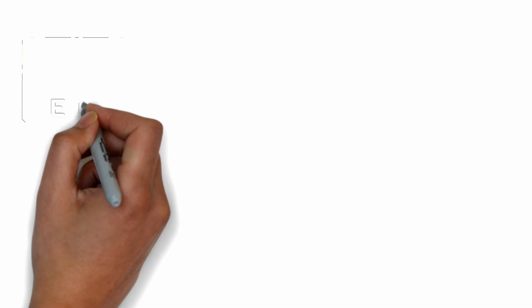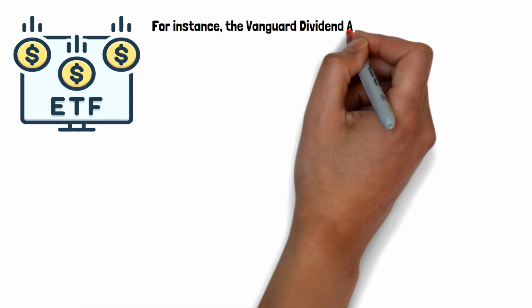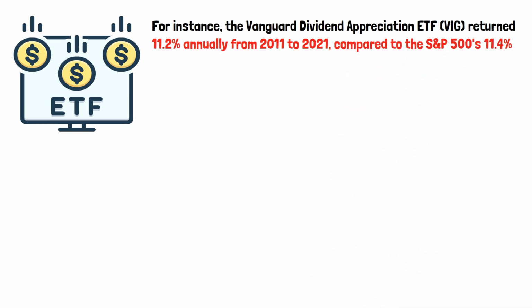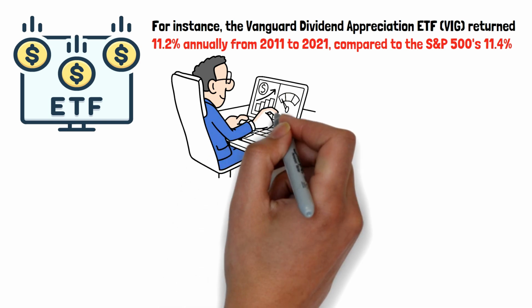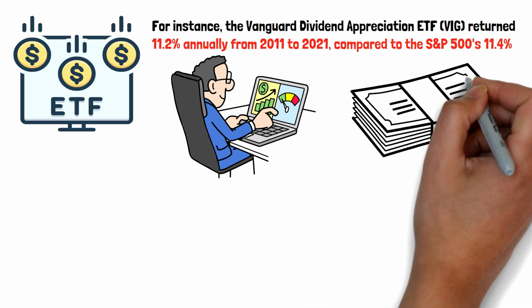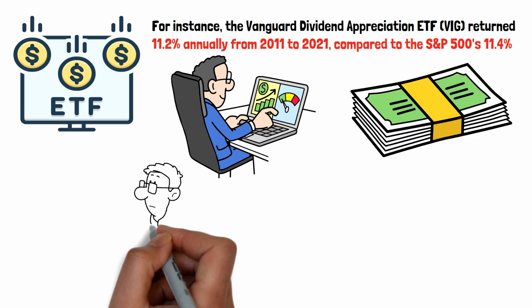Over the past decade, some dividend ETFs have matched or even beaten the S&P 500. For instance, the Vanguard Dividend Appreciation ETF, VIG, returned 11.2% annually from 2011 to 2021, compared to the S&P 500's 11.4%. More impressively, many dividend ETFs have shown growth rates outpacing inflation, which averaged 2.1% during the same period. This performance illustrates the potential of dividend ETFs to deliver solid returns while providing income. It's like having a raise built into your investment strategy.